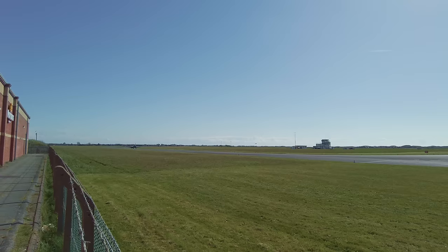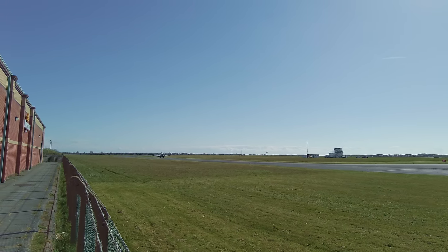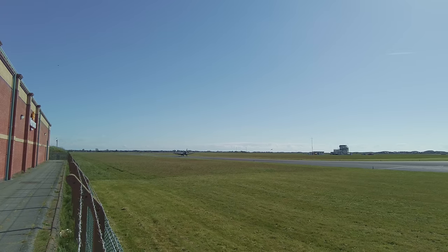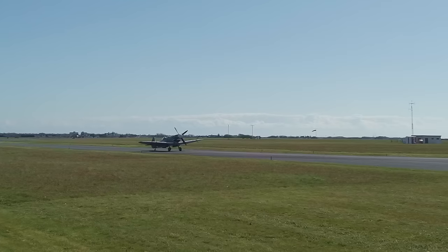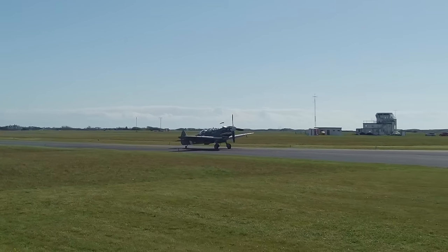Here it comes, and you know they've just started up one of these light planes just over here, and that's going to ruin the sound. I wanted to hear the sound of this Spitfire, but we can't now because that other little plane over there has ruined it. There you go, it's got teeth at the front, look at that, it's got jaws. There you go, a Spitfire here in Blackpool.